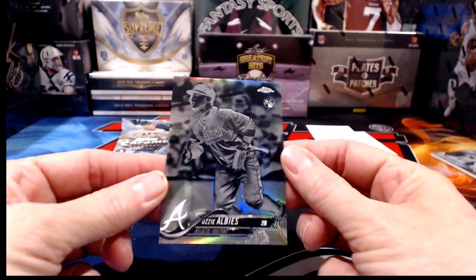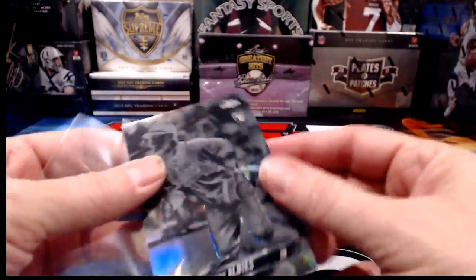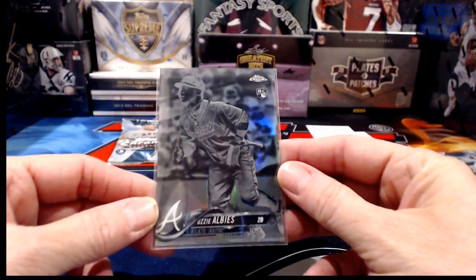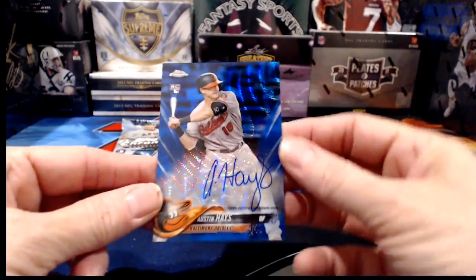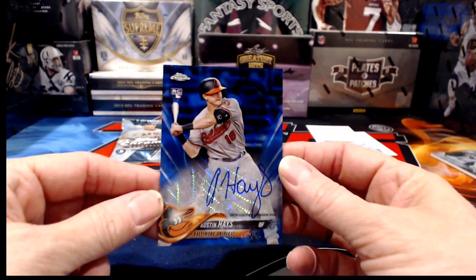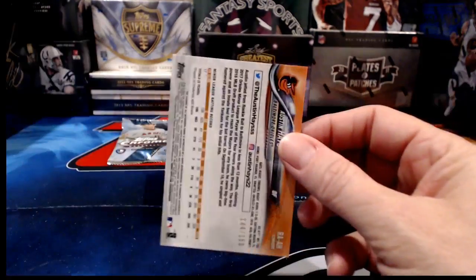Well, man, if you have the Atlanta Braves tonight, you've loaded up on Ozzie. You have a couple of autograph hits for him. One of them was blue, I believe. We'll see it in the recap. And now you have the black and white negative as well. Orioles: hey, we've got you a Blue Wave signature of Austin Hays, numbered to 150.